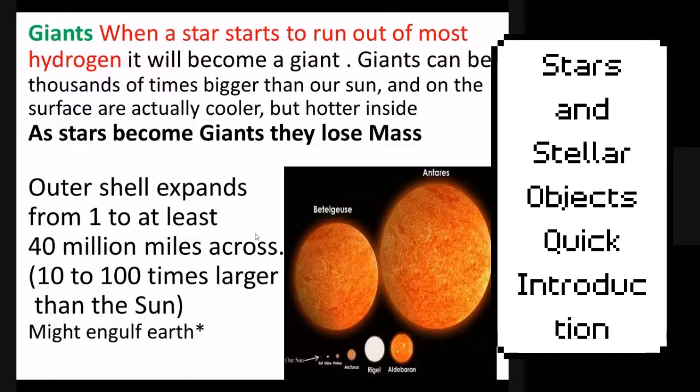So we go from the smallest to the biggest. We have giants. So giant stars, they're the stars that, what happens when the star runs out of hydrogen? When it exits the main sequence, it can become a giant. Now, our sun will eventually become a giant, and you can see down here, it will swell to about 100 times its size once it's a red giant. So they get really, really big at the end of a star's life.